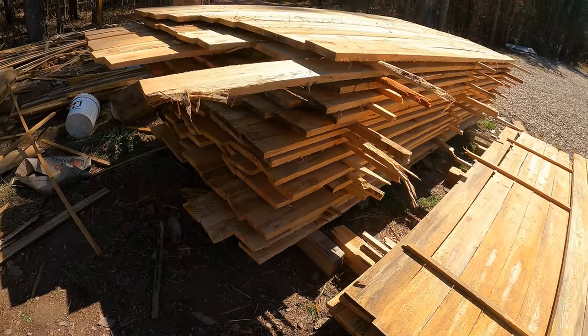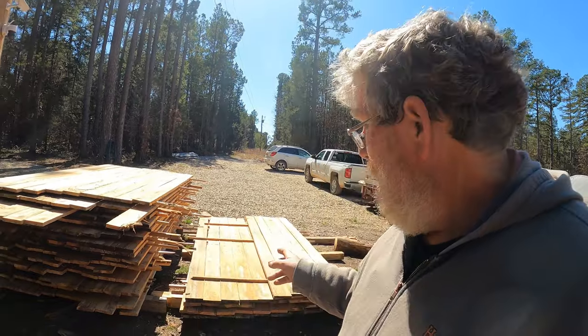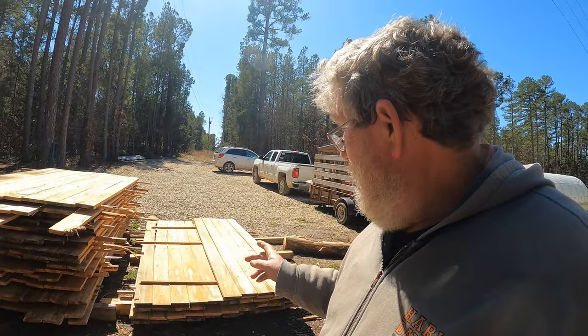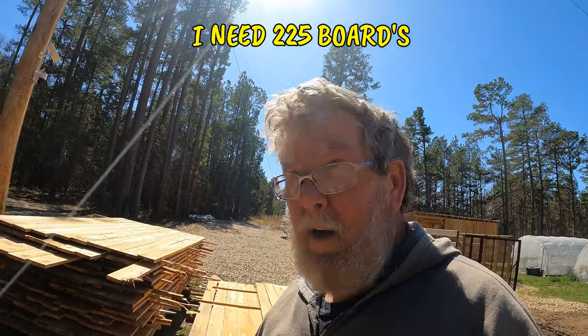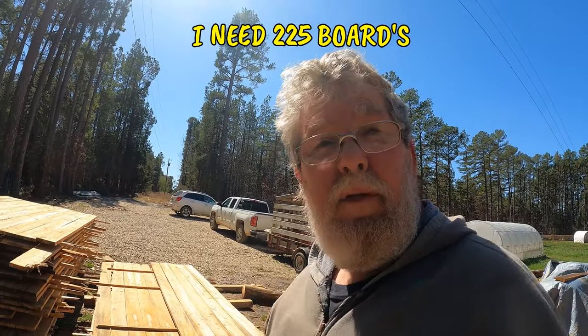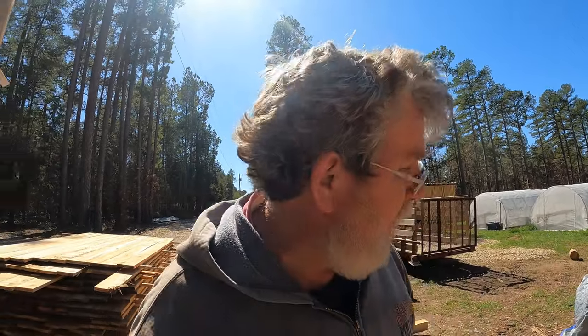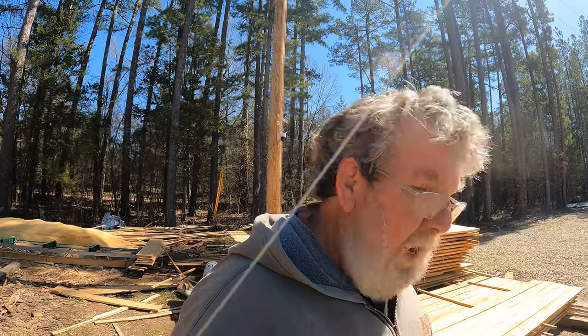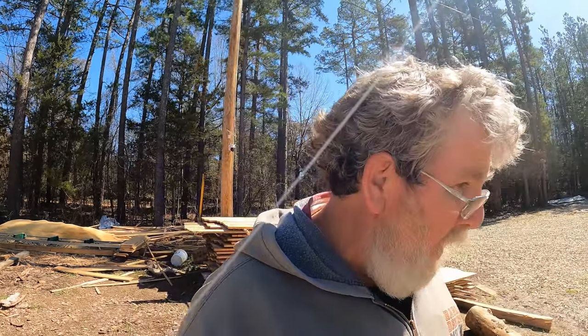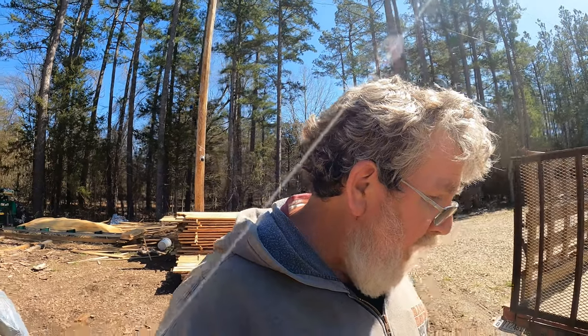Not bad, guys. All my logs are gone. Mill's all cleaned up. Got a good pile. All right, I have 135 boards. I believe I only need 125, so that gives me 10 extra boards if there are any complications moving forward. Whew. Super happy. That project is done. I have the floorboards for our subfloor, but now that I'm done with that, let's go over and check on Missy.